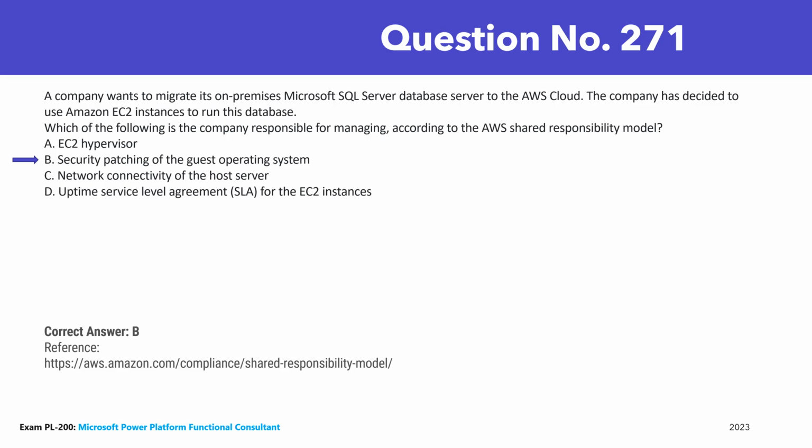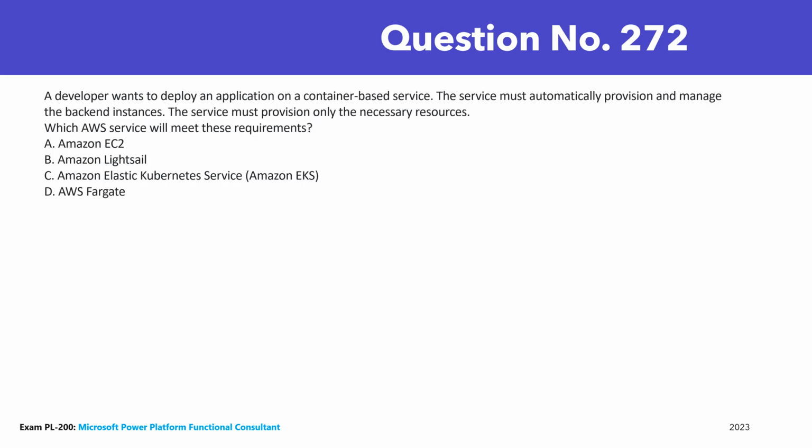Correct answer, B. A developer wants to deploy an application on a container-based service. The service must automatically provision and manage the backend instances. The service must provision only the necessary resources. Which AWS service will meet these requirements? A. Amazon EC2. B. Amazon Lightsail. C. Amazon Elastic Kubernetes Service, Amazon EKS. D. AWS Fargate. Correct answer, D.